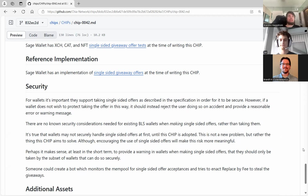I also think that if an app doesn't want to support this because it's too much work or they don't see the point, they can do that, but I think it's best to prevent people from taking these offers if they aren't secure. Yeah, totally. I guess the concern would be they don't realize it's not secure if they're using a wallet that doesn't implement this. Potentially there should be a warning as well when making the offer that it should only be taken in a wallet that supports it. Right, that's probably a good idea. And then I wonder maybe there's other ideas to mitigate the risk there, because that'd be outside the scope of the chip, I guess.